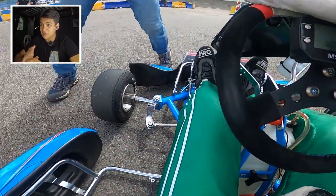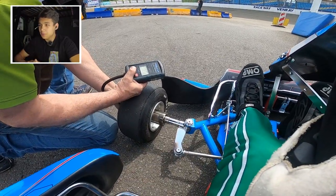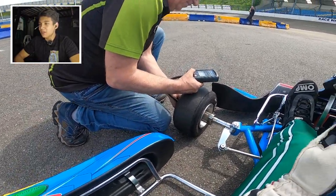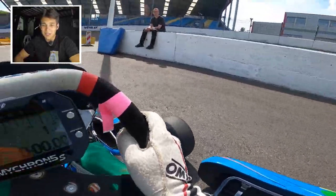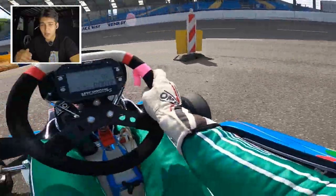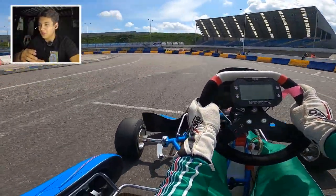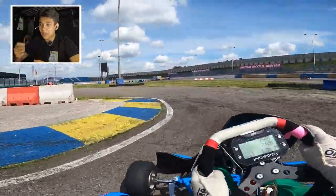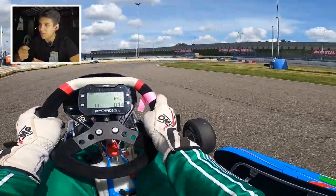But in karting, and especially in the T4 series, tire pressure is everything. A large part of the speed is actually determined by how much air you have in the tires. And that's one of the things that I love about karting. It's not just about your ability as a driver, but also your ability to understand the feedback that the kart is giving you. And I felt like it was saying that the tire pressure was too high because it was sliding.